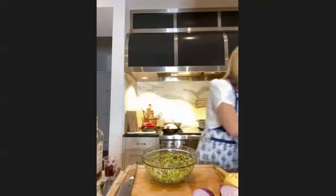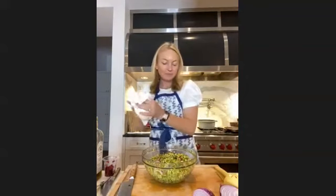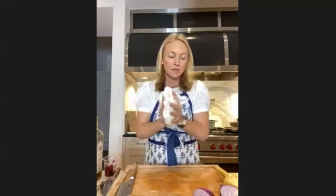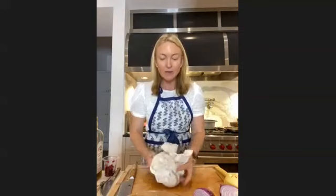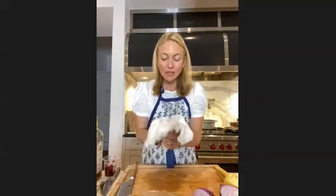Okay, let's see how our hazelnuts did. I'm going to have to take some out that sat in the pan for too long. Okay, so what I'm doing, I have them in this towel. And my towels, you guys, I buy them at the restaurant supply store. They're flour sack towels. I don't use fancy towels when I'm cooking because I really use them a lot.